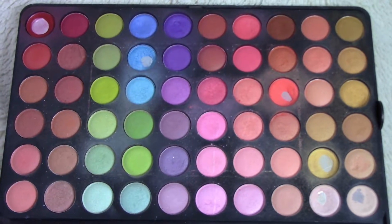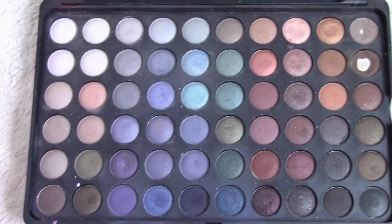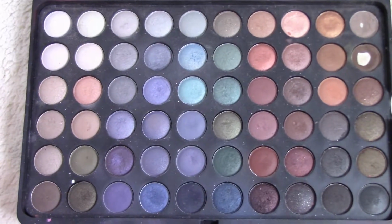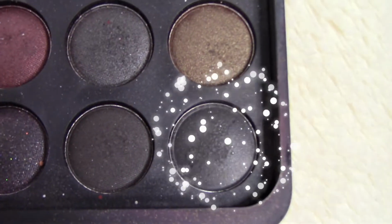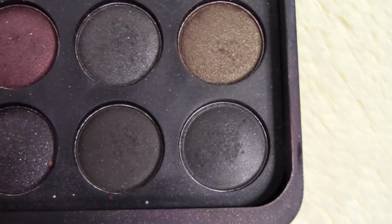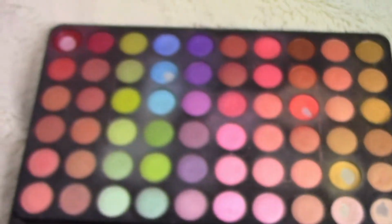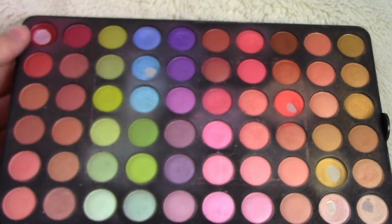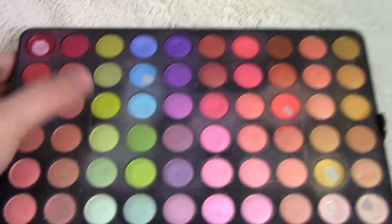Okay, so here is the BH Cosmetics palette. This first chunk is 1 through 60, and then 61 through 120. And so our first number was 120, which is that very last black. Good shade to start with. And then the second number was 23. So since these are rows, this is 10, 20, and then 1, 2, oh goodness, 3.